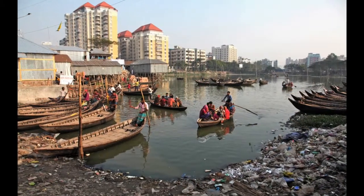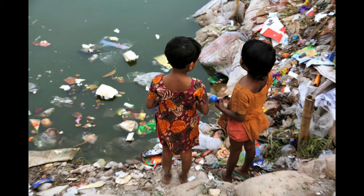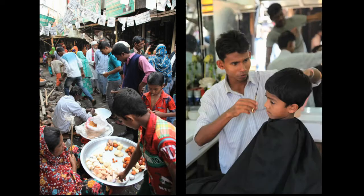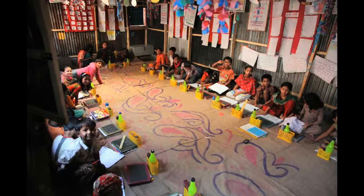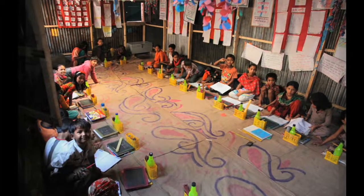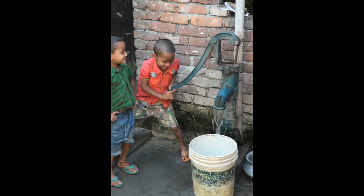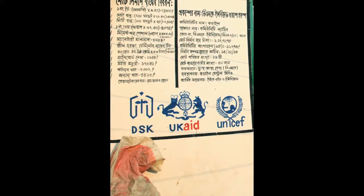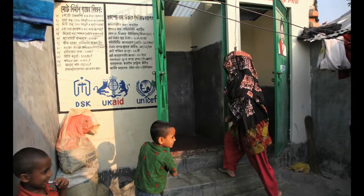All the problems and miseries of slum life can be seen in Korail, but that is only part of the story. There is also a vibrant market and many small workshops which provide employment. NGO projects are visible everywhere, from daycare and healthcare to safe water and sanitation. An NGO known as DSK has been working in Korail since 2004.